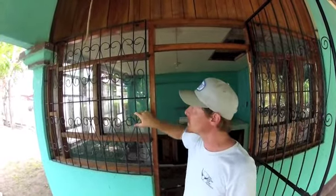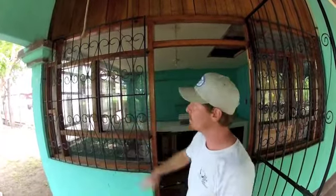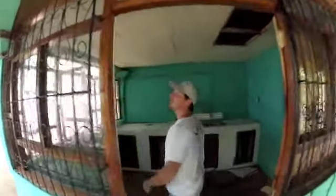We definitely want to redo the bars. This is just rebar, and I could almost just rip that thing out if I really wanted to, or with a cordless grinder it'd be super easy. Come on inside, show you.